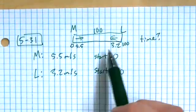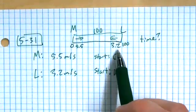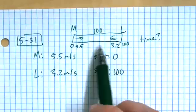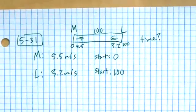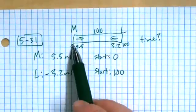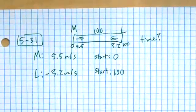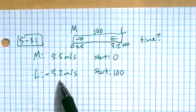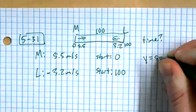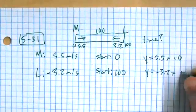And I need to make one change to Leela's speed. What do I need to change about Leela's speed? Marvin's going to the right, so Marvin's getting closer and closer to 100, but Leela's getting closer and closer to 0. What do you think? Let's make it negative, right? If we think of the left-hand side as the start, her distance is decreasing. She's getting closer and closer to 0, so her change should be negative. Agreed? So then we can write a couple equations. Marvin would be y equals 5.5x plus 0, and Leela would be y equals negative 3.2x plus 100.